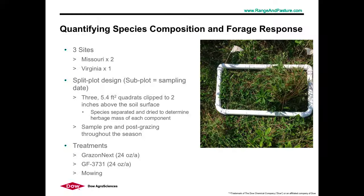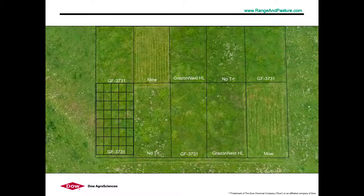Our treatments that I'm going to be talking about today are Graze On Next at 24 ounces, which would be the standard rate of our new herbicide, and then we looked at mowing. I think when we collected this data, one thing that jumped out and popped us all right in the mouth was that mowing sucks. I still can't wrap my head around it. When you see this data, you're like, why in the world do we let farmers mow? But this is the trial that we set up.